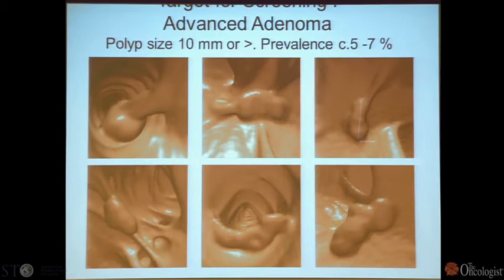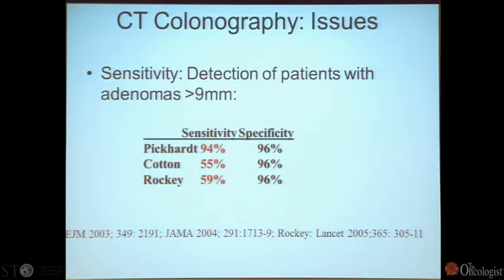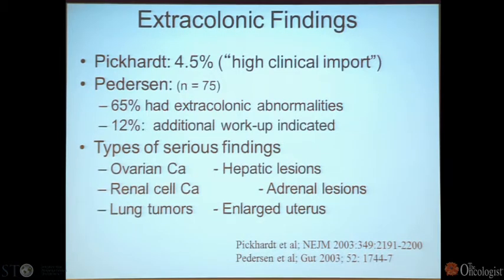But here are some of the amazing images that software refinements have led us to over the years in terms of what you can see on a virtual colonoscopy. It's done with a conventional CT scan, but different software. And all of these are polyps that are readily detectable using this technology. The sensitivity for detection of adenomas of 1 centimeter or greater is very high in the best studies. It is very operator dependent.